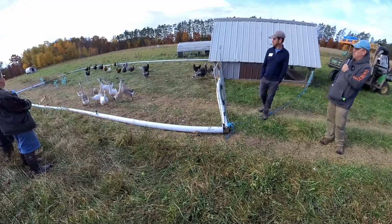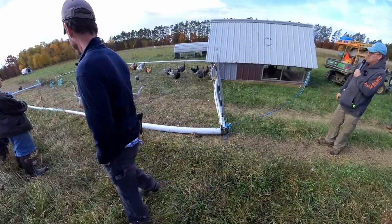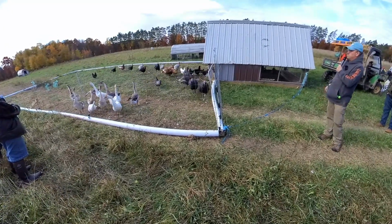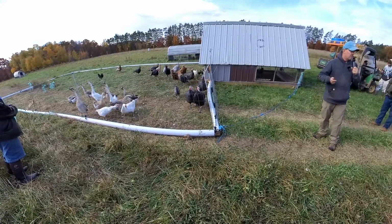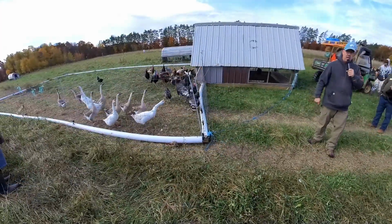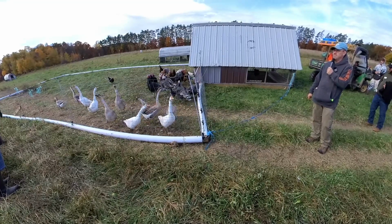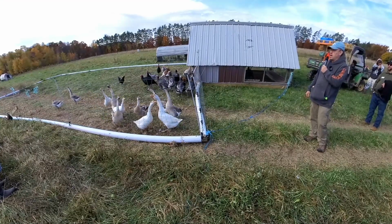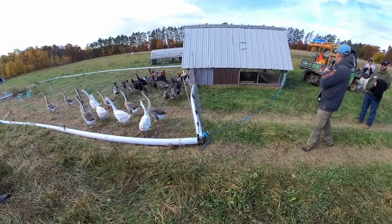Now, we do grain them, obviously, because we have the chickens and we also have the turkeys. But geese can live on just grass. And whenever they eat grass, they poop a lot too. And as you know, manure makes the best fertilizer. Have you looked at the analysis of goose manure? It's pretty rich stuff.